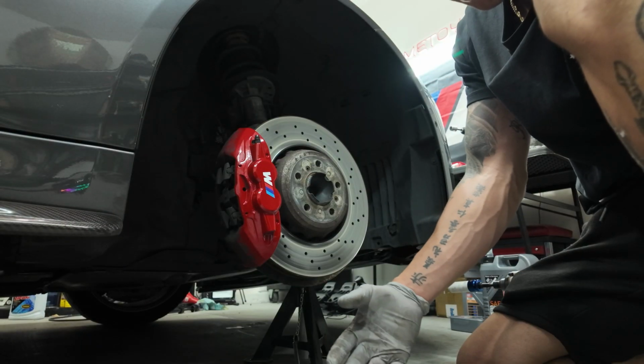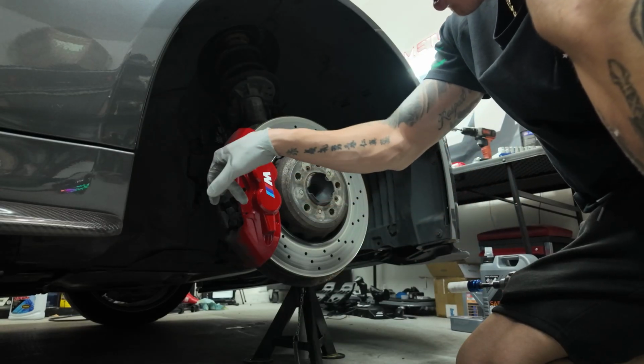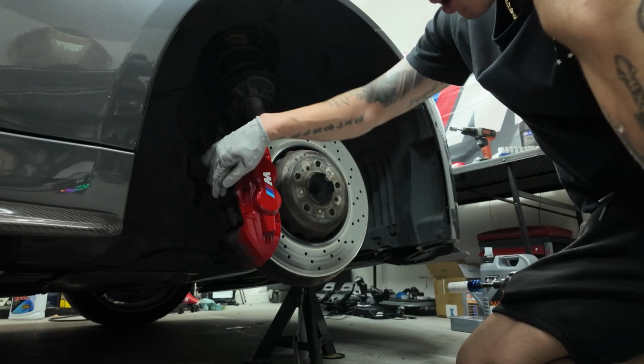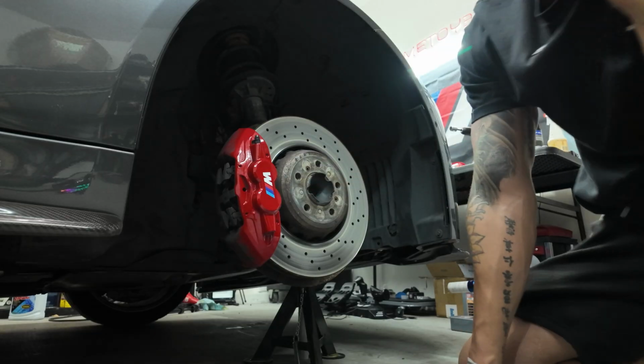So this isn't really a step-by-step guide, but for those of you that have never changed your brake pads before, pretty much these two pins are gonna come out, and that's pretty much the only thing holding these pads in place. Once I get the pins out, take out the pads.